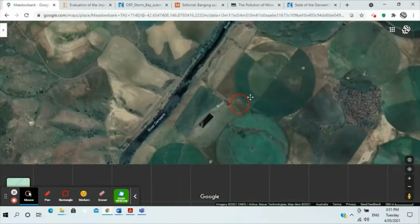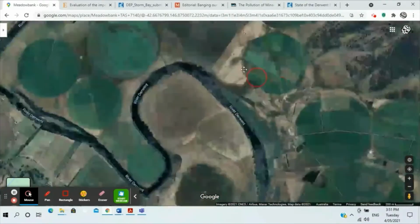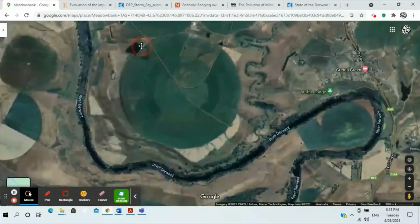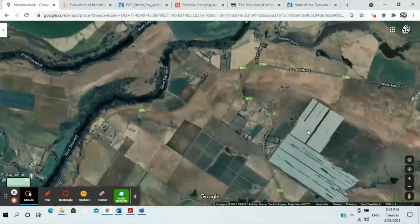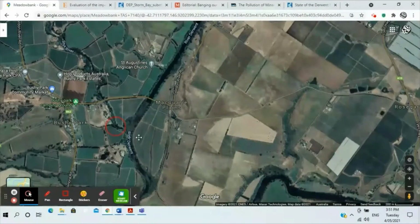More. More large irrigation. Even more. As we get further downstream, we find, what's this? This is certainly some large agricultural enterprise. And again, large hop fields.